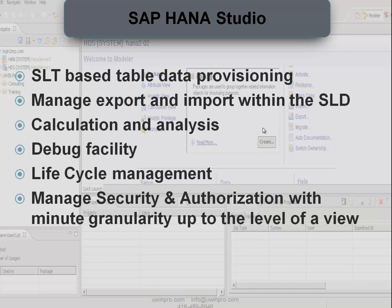And we can manage import, export within SLD, calculation, debug facilities there, lifecycle management, where we can apply patches and all. We can manage security and authorization for our users and roles with minute granularity, up to the level of a view. We can create different types of view: analytic view, attribute view, calculation view. So what information a user can see from the output of the view, we can decide. We can fine tune that. I can have very good granularity in allowing a user to see only certain parts of the report. For example, if I don't want a user to see a report from a particular city, I can avoid that.